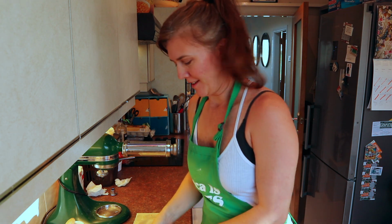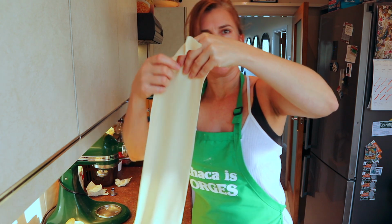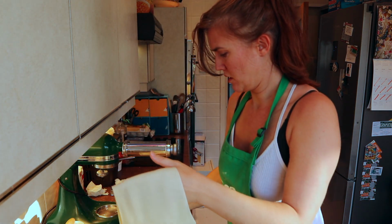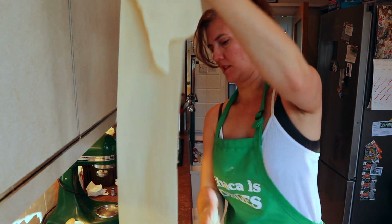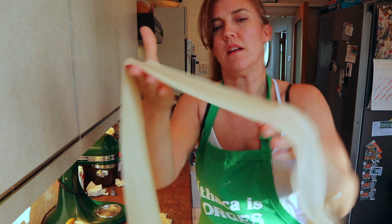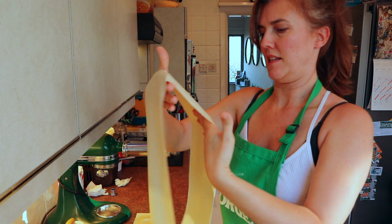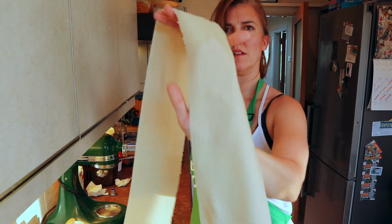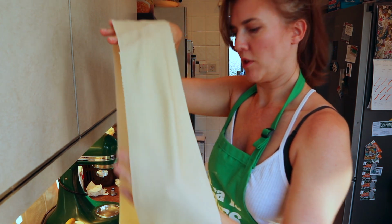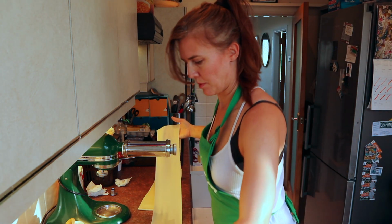Well, that took forever, and I'm nearly out of time, which is a problem. So that's my 3rd little bit of dough. The last bit, and you can see, I don't know if you can see, it's thin. I did it all the way down to level 8. I can see the shadow of my hand through it. I don't know if you can see that, but you can see my fingers. So that's as thin as I can get it. I'm gonna have to stretch it even thinner on this next step.